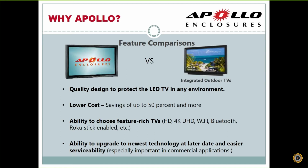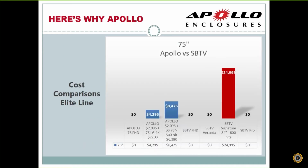Here's why Apollo. Some cost comparisons on our Elite line. I started out with the 75, which is somewhat a little unfair because SunBrite doesn't have a 75, neither does anybody else out there on an outdoor TV range. The SunBrite has the 84-inch. But our 75, TVs are only available in 4K.